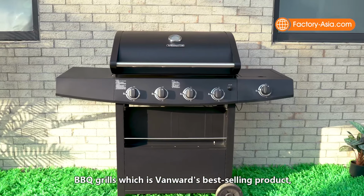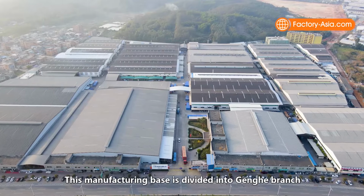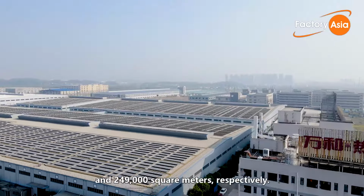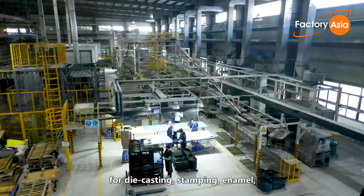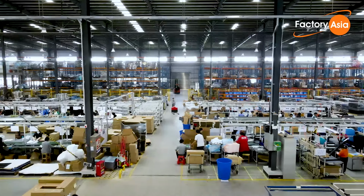Barbecue grills, which are Vanward's best-selling products, are produced in Gaoming base. This manufacturing base is divided into Ganhe branch and Yanghe branch, with an area of 180,000 square meters and 249,000 square meters respectively. Both branches have 12 production workshops for die casting, stamping, enamel, spraying, accessories, and assembly.